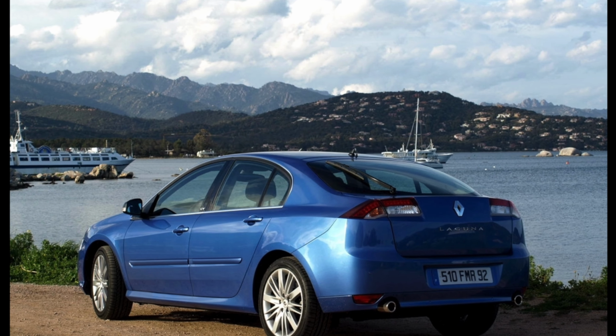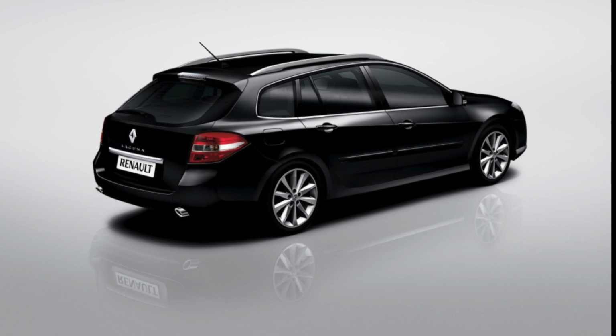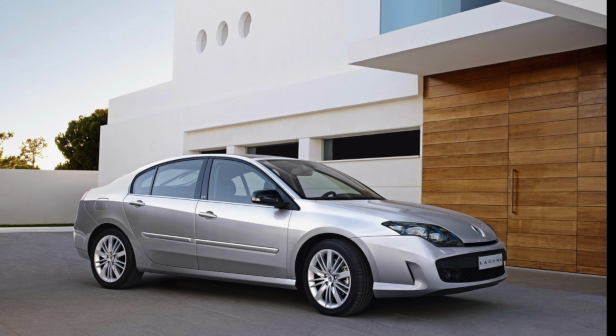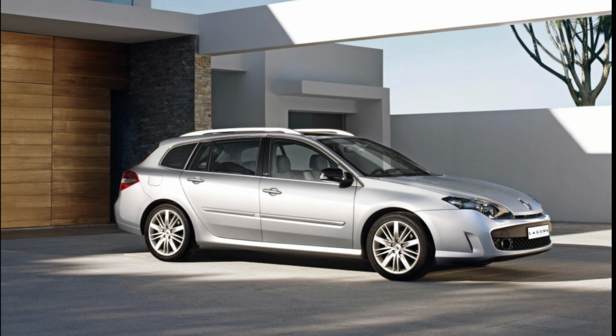3.5 V6 240 horsepower, VQ35DA. Renault Laguna 3 was equipped mainly with 4-cylinder engines, but there are two V6s in the engine range. The largest of them is the 3.5-liter engine from Nissan. But you can only meet it in a coupe.